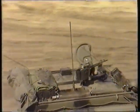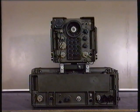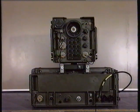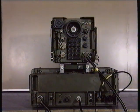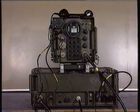But what are the other parts of the installation? Firstly, there's the TX-RX, or transmitter receiver, which is controlled by the CIG, or control indicator group. Power is supplied to the terminal by a 28-volt DC cable, and a coaxial cable connects the terminal to the antenna. A multi-core cable connects the TX-RX to the CIG. To communicate, you'll also need a headset or handset. And finally, a PTD, or portable transfer device.